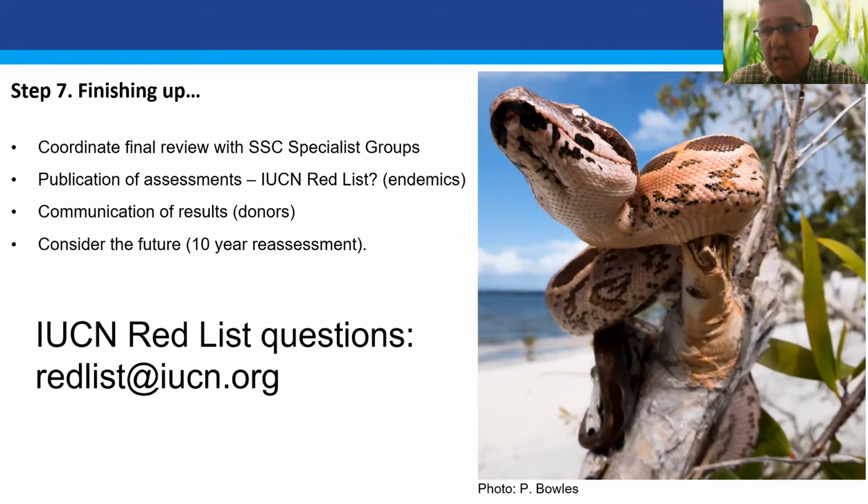IUCN Red List. One word of caution though is these guys are really busy and there's very few of them. There's not a huge team like some people think. So don't be discouraged if you don't hear back straight away from them, okay? The other thing I would say is that I don't have it here, but the SSC team, there's quite a few people here, can probably provide you with an email address for you to reach out to, and if there's particular specialist groups that they can connect you to, I'm sure they'd be more than happy to do that.